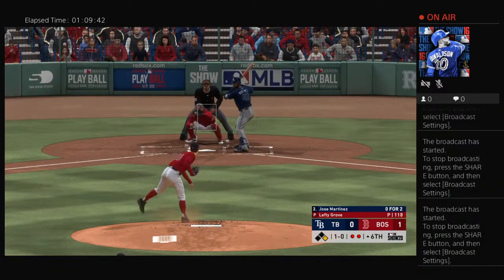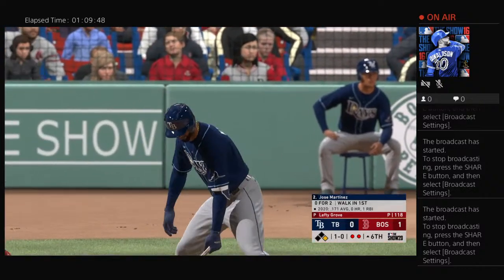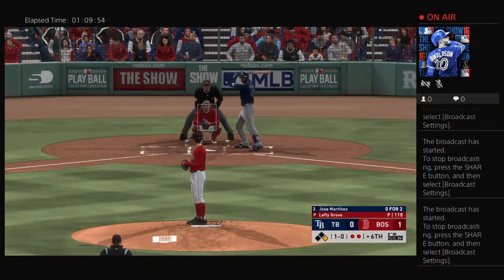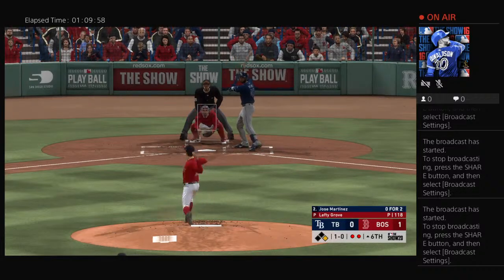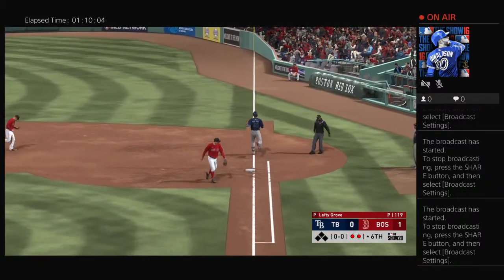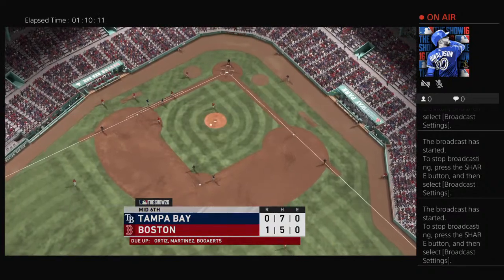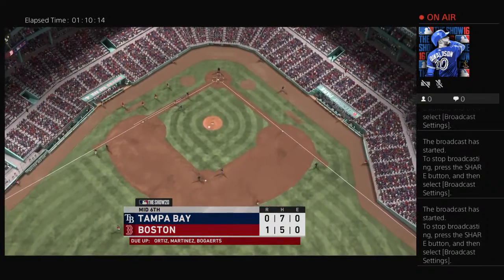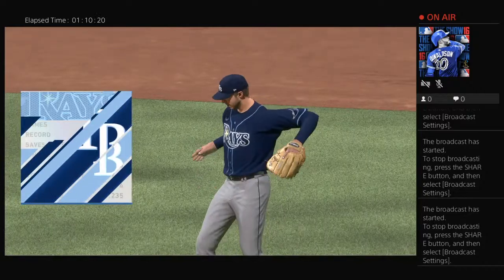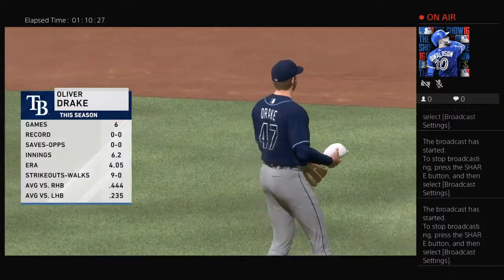To the plate now, Jose Martinez, as he'll take a look at ball 1. 0 for 2 for him to this point. Hit out towards second. Throw on to Fox gets him to retire the side. 1 left for Tampa. They trail this one 1-0. Oliver Drake enters to do the pitching in the bottom of the 6th. Number 47, Oliver Drake.